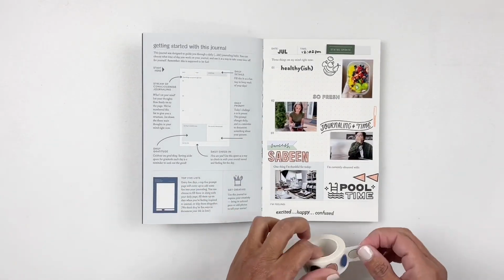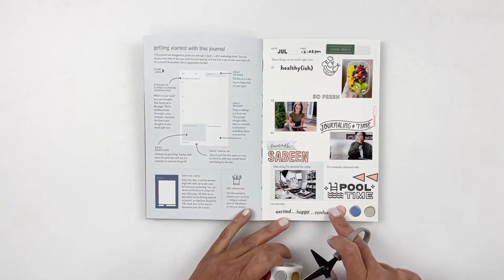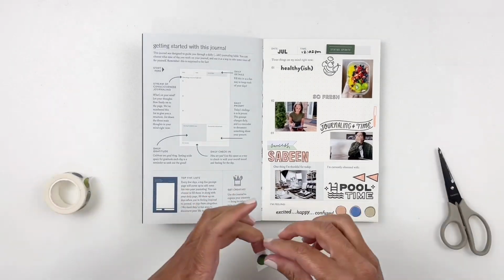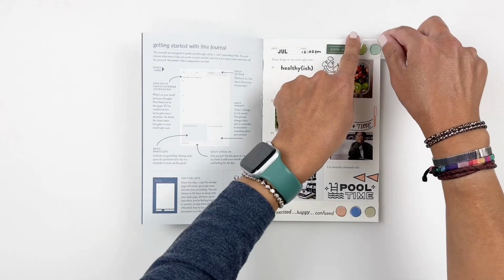It brings in a lot of color. It's very simple and it's just basic. Basic washi tape always gets me. But anyways, I'm going to add some in the bottom. I'm going to add some at the top. And now I'm going to color in my stamping.